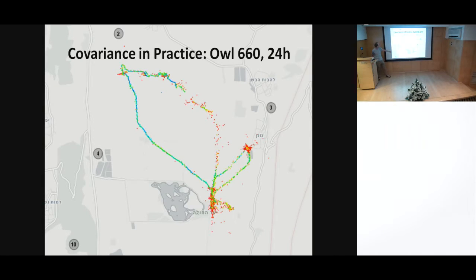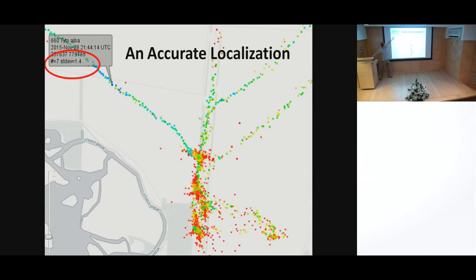I'll move over. This is a track of one owl, and you can see the different behaviors because of different interference environments. You can see it was flying out, and blue and green means small covariance, highly accurate localizations. And then on the way back, some interference kicked in, so we have fewer localizations and they're red, which means that the estimate is more noisy, and you can clearly see that they're more noisy. So this, for example, is an estimate of 1.4 meters, and it's an average of 4 base stations.